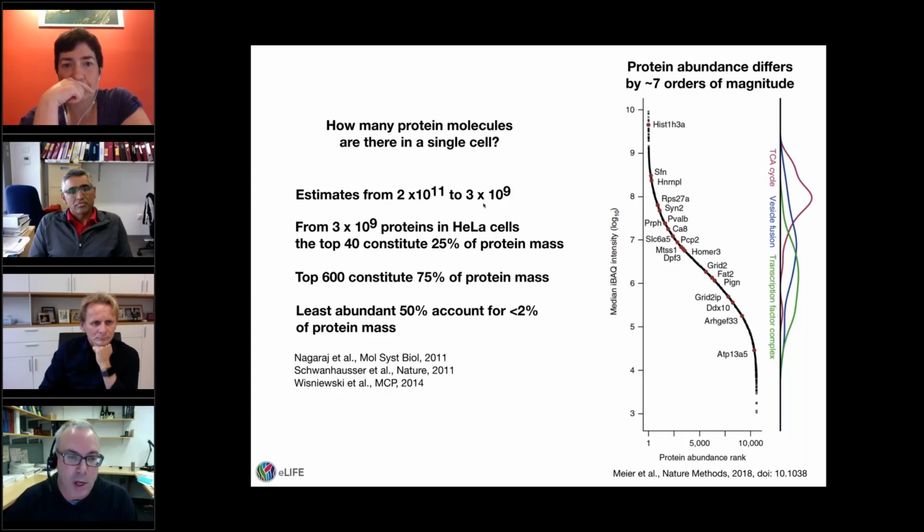So that's quite a large number, and it sort of boggles the mind to think about how all these molecules get made, how they get assembled. So that's to some degree what we'll be talking about.